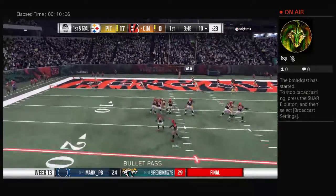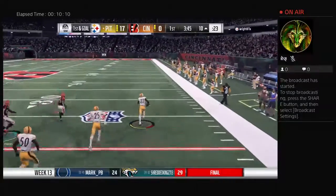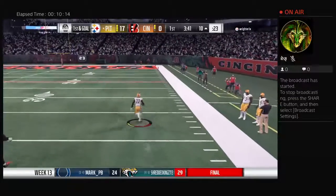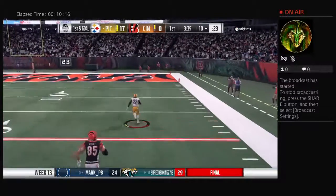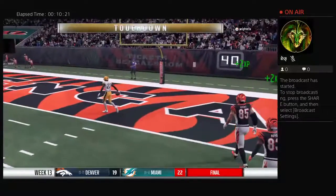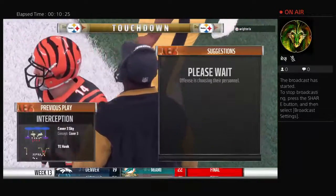Their D gets the INT. Now what can Dalton do? And now look at him go. He's at the 50, 30, the 20, 10, 5, and he brings this one back. It's a pick six for a Steeler touchdown.